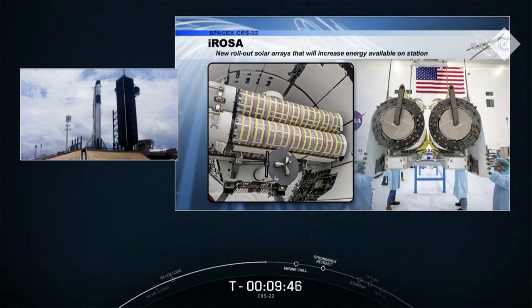One major component flying in Dragon's trunk today is the first pair of Boeing-made iROSA solar arrays, which will be installed to the 2B and 4B channels of the P6 truss by Thomas Pesquet and Shane Kimbrough over two spacewalks planned for June 16th and June 20th. This will be the first of three deliveries of these iROSA solar arrays. There will be six in all to upgrade and augment the power for six of eight power channels on the station.